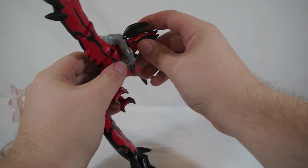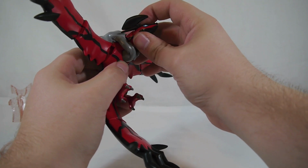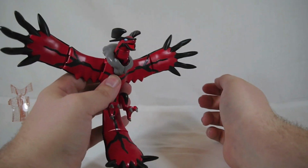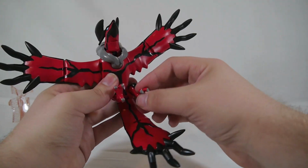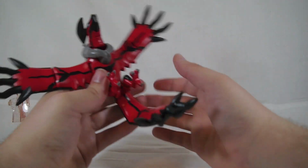His little neck poof can move a tiny bit to allow the head clearance to wherever it wants to go. So that's nice, and of course you have a hinge here and a hinge there on the neck, and the mouth does open. So that works really well. The two legs are on little swivels, and they will just pop off. It's just a peg in a hole. And the tail is set up just like the wings.